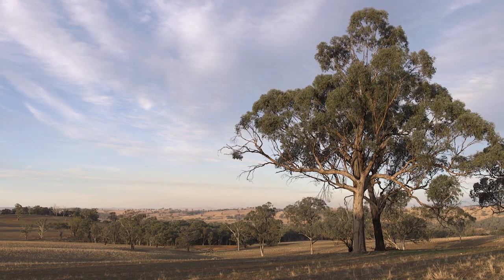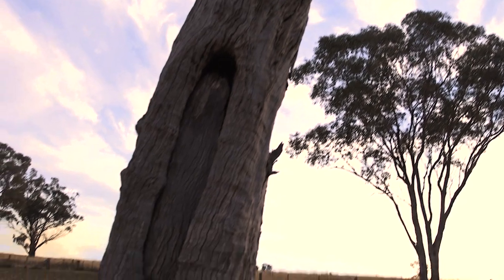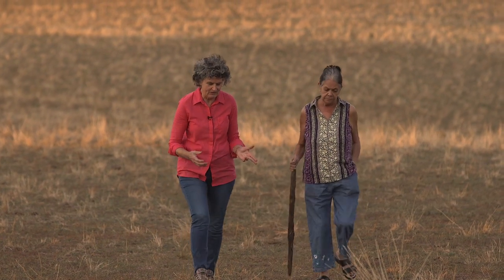We've come to this site here on our property because, for me, the Aboriginal scar trees that are located right through the Central West are a very clear sign of absence and presence. And this is my friend Tricia Carroll, who's a Wiradjuri auntie, and she was my mentor when I first came to the Central West.